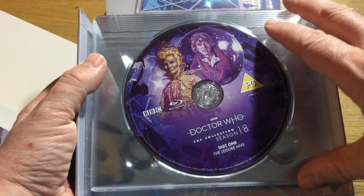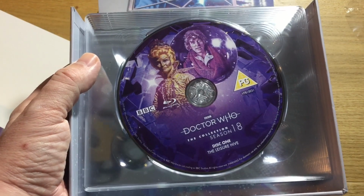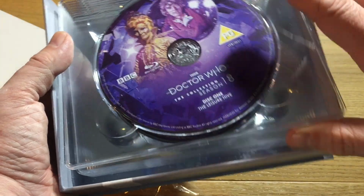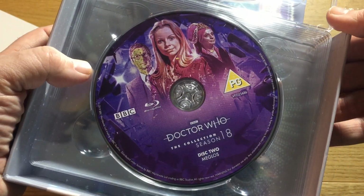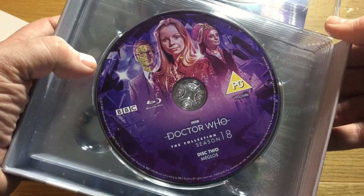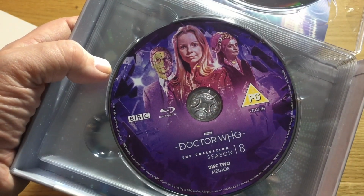The Leisure Hive. I really like this story. Obviously, it starts off in Brighton, where I live, with that panoramic shot along the beach. Yes, there's Meglos. Probably not one of the more celebrated of Doctor Who stories, but this businessman possessed by a cactus is an arresting image, I'm sure you'll agree.